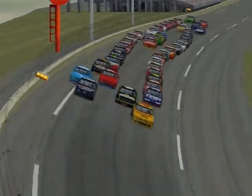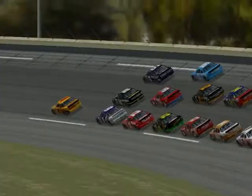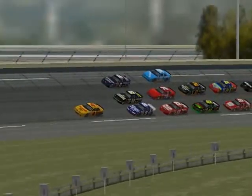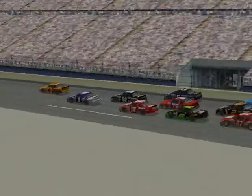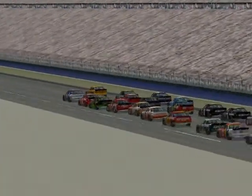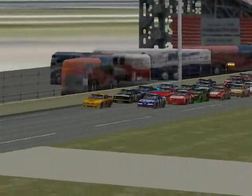Still anybody's race. Don't write in who's going to win yet. Save that till the checkered flag flies. As Ryan Acosta is your leader this time by. But then again, you're going to see that switch right now as Ray Castor is going to make a move and try to take it.